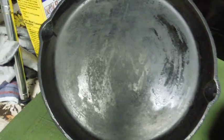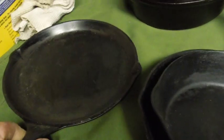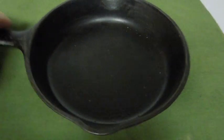I'm gonna clean this one back up. I cleaned it earlier, but it needs to be redone, and have a better job on the seasoning done. So I've got about 8 of these number 3s. This one here is made by Wagner Ware. It was made by Wagner in the 40s and 50s, and I've got maybe 3 Wagners.